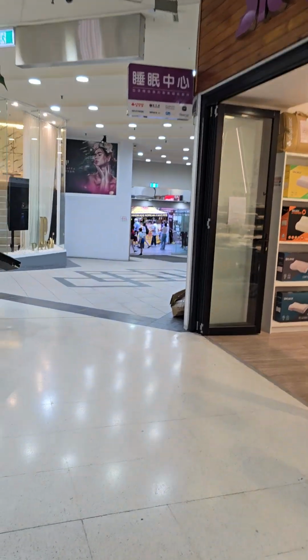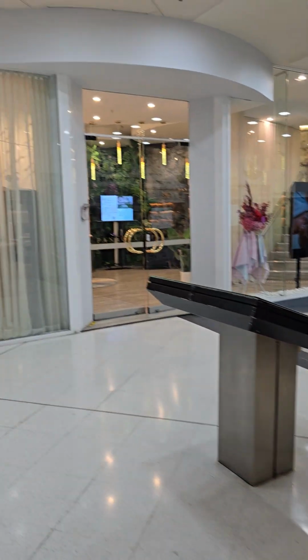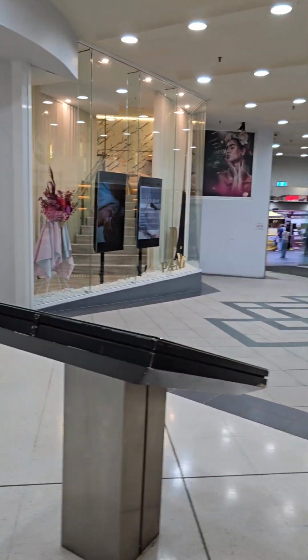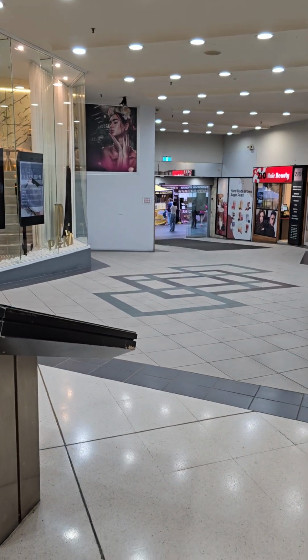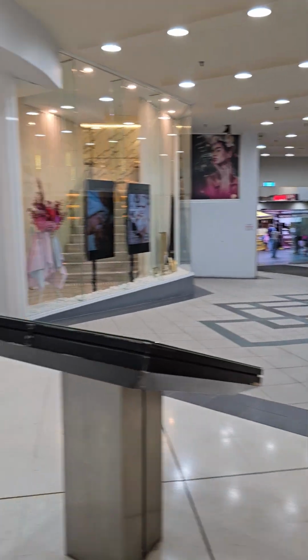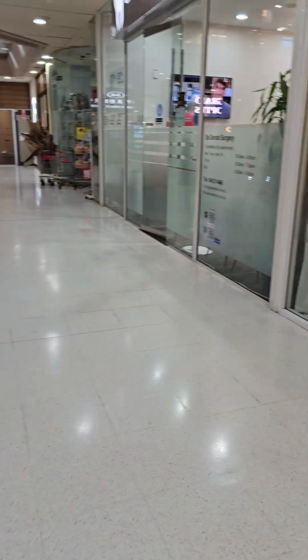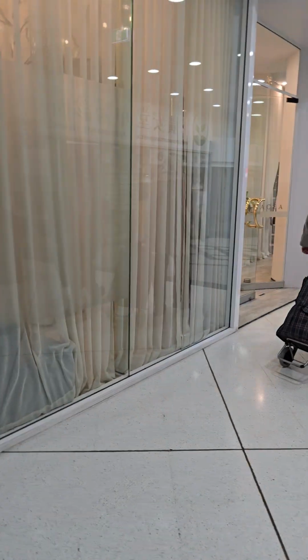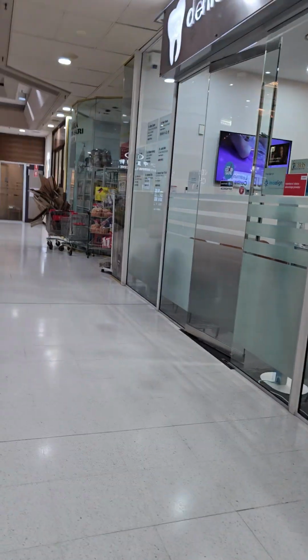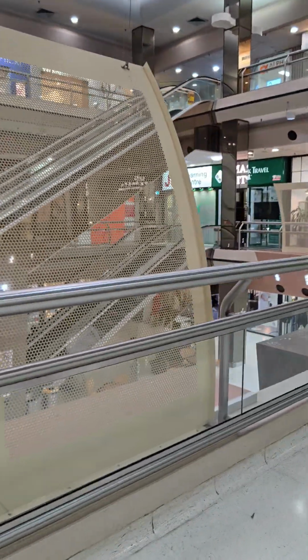Mattress. There's the ramp that goes down to the street level, which is pretty odd because I just came from the street level, but it's another entrance. It's interesting. More beauty therapists, but a little bit more luxurious. So there's also stairs going down, but I'm going to explore the top floor as well.